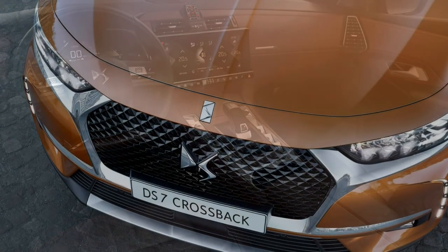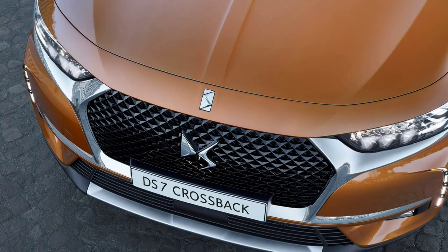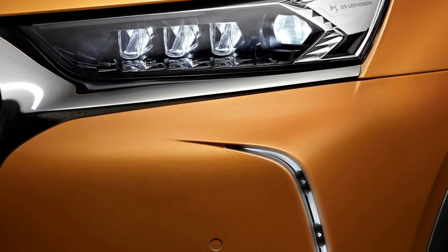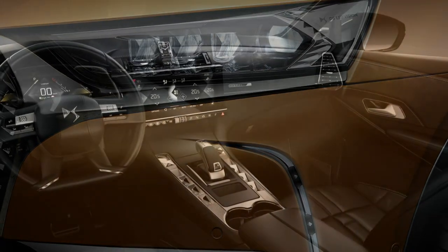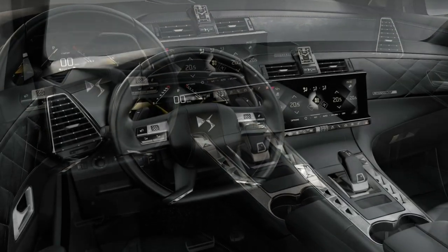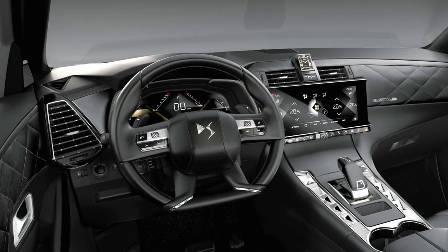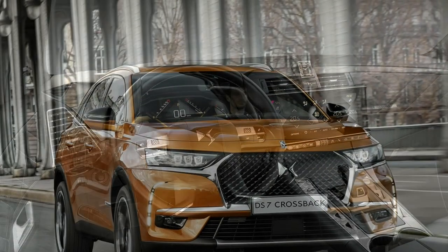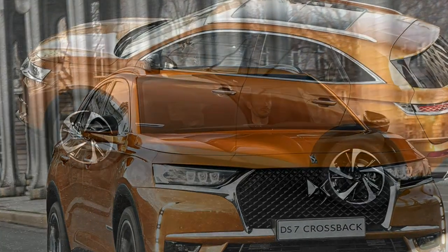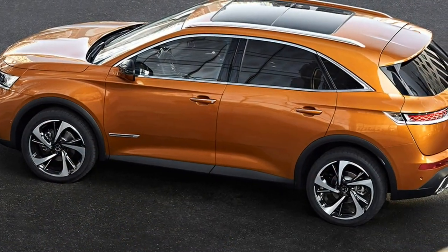In corners, it generally feels flat and stable, even though the steering lacks precision and consistency of weight and feedback, so you never feel as confident as you should when exiting a corner you perhaps entered too rapidly. It's not a driver's car in any sense of the word, which, considering the suspension technology that's gone with it, is a little disappointing.